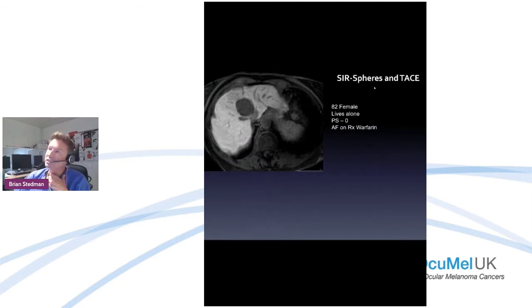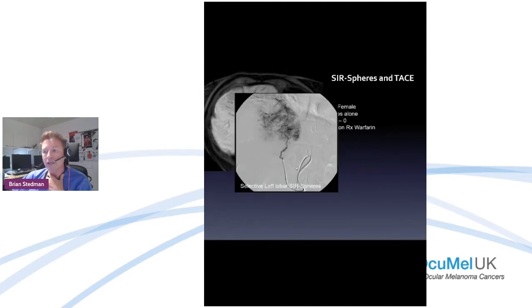Not many patients in the last 5 years have we treated with TACE, but there is one patient here, a relatively elderly lady, but living on her own, very fit and well. She wasn't, for lots of reasons, a good candidate for chemosaturation, partly because of her cardiac disease, and she was on blood thinning drugs, had a big tumor at the top of her liver. We treated her initially with radiation.